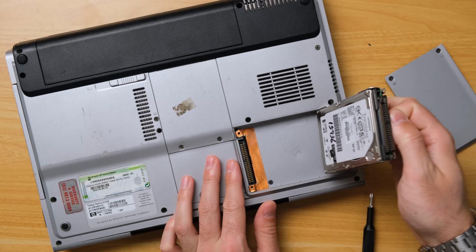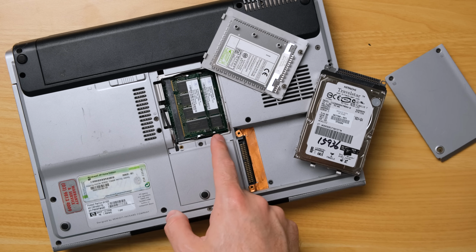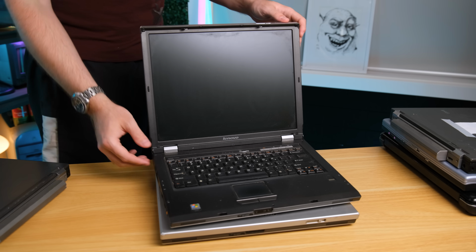Now to see if this laptop is complete. Once again, it's great to see the hard disks are super easy to remove in these older devices, and with 512MB of RAM and a slow 4200 RPM hard drive, it's definitely never been upgraded.